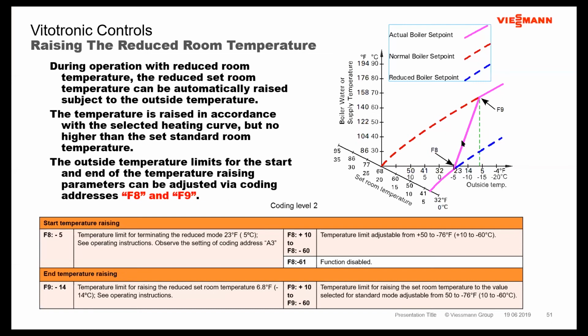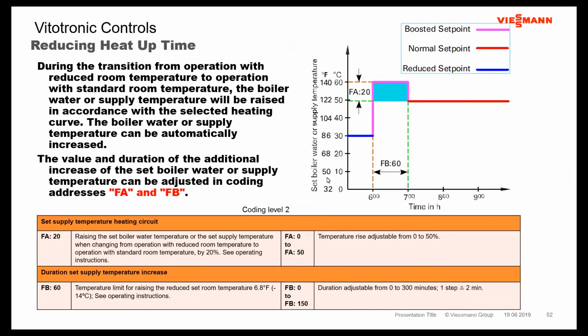So the idea here is that if it starts getting really cold outside, we're not going to stay in night setback. We're going to allow the control to pull out of night setback so we don't have such a large pickup factor. On the other side, if we want to boost that temperature, so when we come out of night setback, we want to raise that set point for a period of time just to speed the recovery of the system as far as the room temperature and comfort level. We want to speed it up a bit.